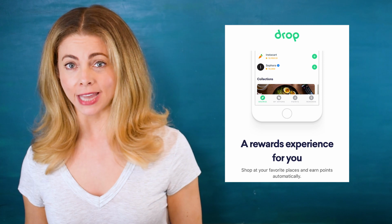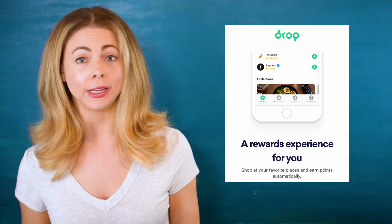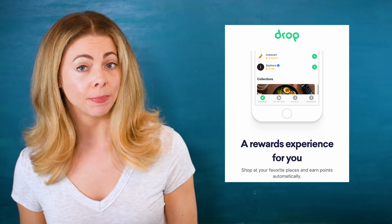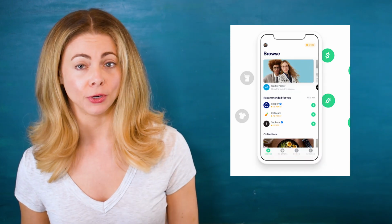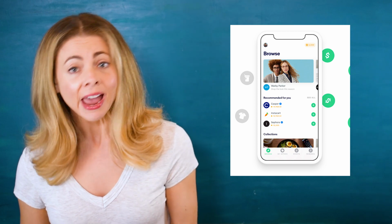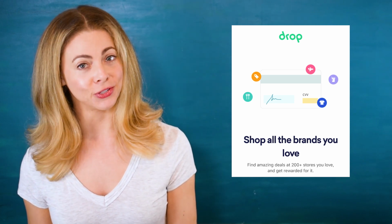Drop is a rewards app that takes the hassle out of earning points on the things you already buy every day. Drop's founders wanted to make shopping more rewarding for consumers, whether you're a casual shopper or have multiple store credit cards. The company was created with millennials in mind, and by understanding their shopping trends, the creators developed an app that's rewarding for all consumers.